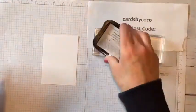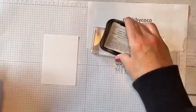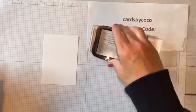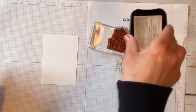I have like 4 of these Tuxedo Memento black inks out, and one of them was getting a little dry and I hadn't refilled it. And I figured, well, you know, that'll probably be the one I grab for the live video.